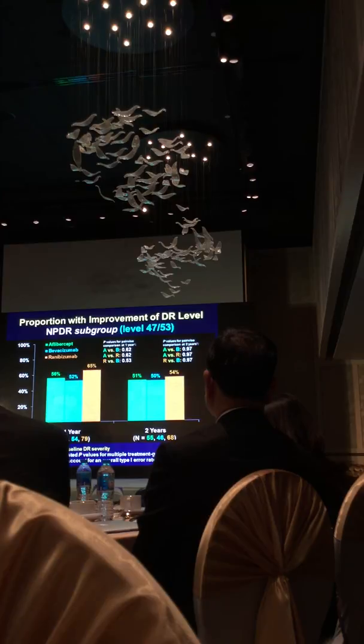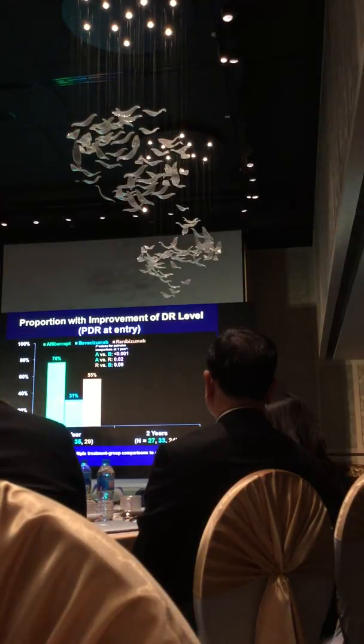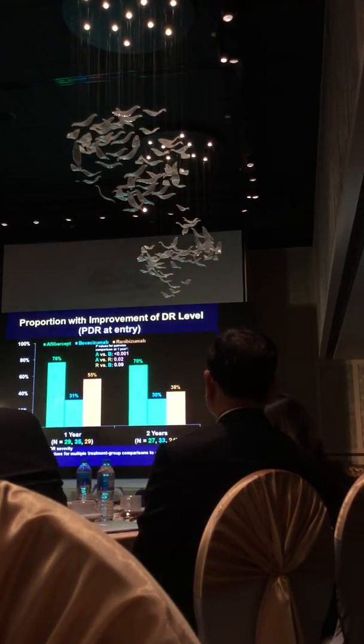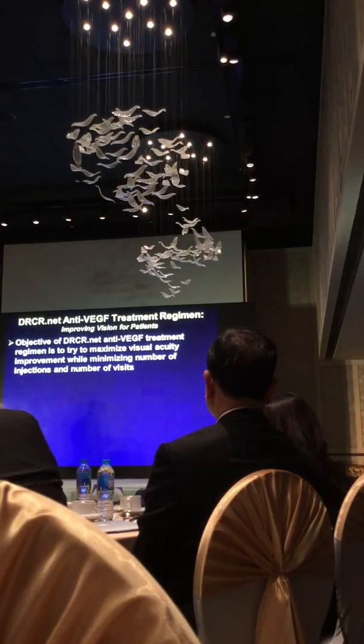Also notice there's no difference among the 3 agents in terms of which will improve. So again, we give aflibercept if we have access to it, mainly because it's more likely to lead to improvement in vision that's clinically relevant. But if we look at eyes that started with proliferative retinopathy and diabetic macular edema, now we see again there's improvement with all 3 agents, but it's more likely with aflibercept than with bevacizumab in blue or ranibizumab in yellow. And that's not only seen at 1 year, it's sustained out to 2 years. I'll emphasize this is important information, but it's weak information because it only involves about 60 eyes total. Now, what's the regimen that we use to get these results?